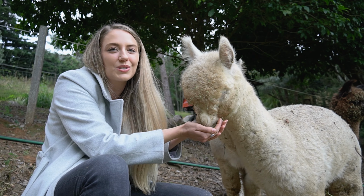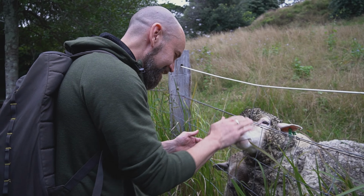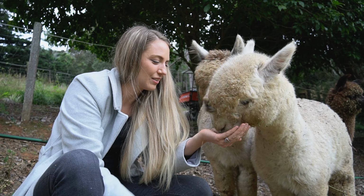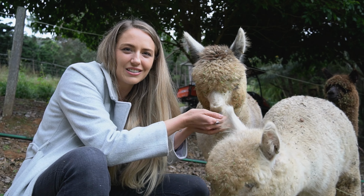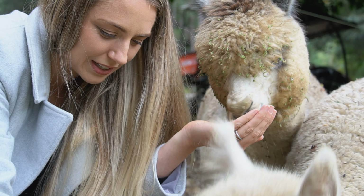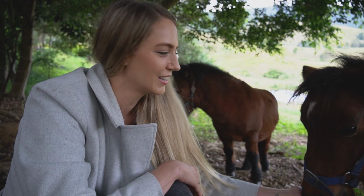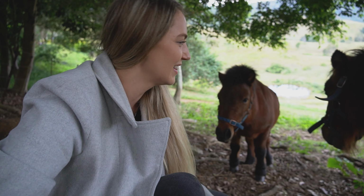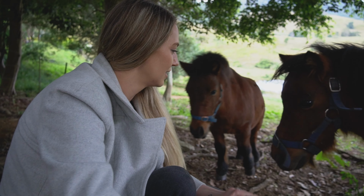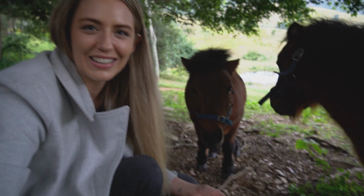There's some free-range chooks getting around. Sheep. Sheep, yep, that's right. We were talking to the sheep yesterday. Goats. Goats. Oh, they're so gentle. They're so sweet. Don't you be stealing that. These are the little miniature horses. They're so cute. Very bossy, very hungry. Same. They're so sweet. Come on, darlings. Oh, aren't they beautiful? Look at their little legs.